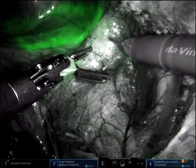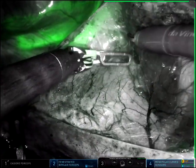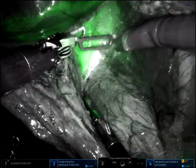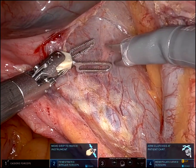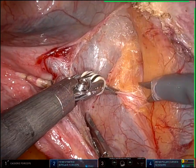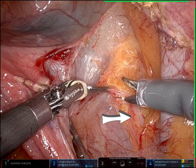And this is the firefly system of the robotic Xi system. In the firefly, as we can see, there is a completely green dye which emits because the infrared rays act on the indocyanine green molecule. This is a very meticulous technique where we do not cut any blood vessel or lymphatic channel.